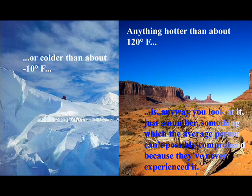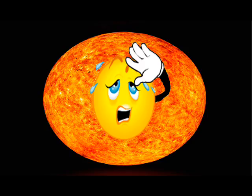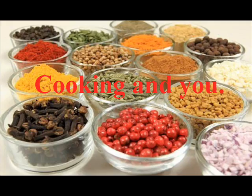Anything hotter than about 120 degrees Fahrenheit or colder than about -10 degrees Fahrenheit is, any way you look at it, just a number. Something which the average person can't possibly comprehend because they've never experienced it. Can you comprehend what 200 degrees Celsius would feel like? You can't, because you'd be fried. The only exception which I can think of is cooking with ovens.